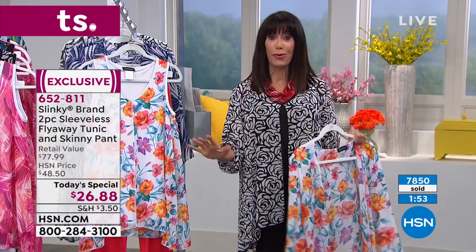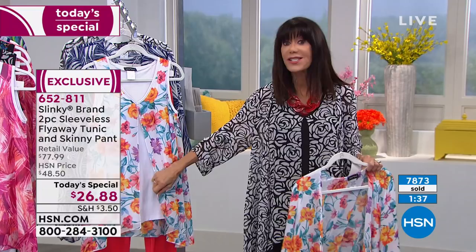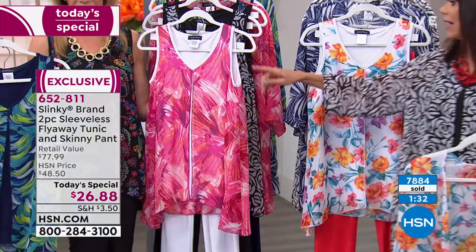You're going to get the fit, the comfort, the stretch, and you get an outfit that is an outfit. It's one purchase. You don't have to worry about what's gonna go with what, and you're getting the top sellers. You're getting the top tunics in prints that are all exclusive prints. And with almost 8,000 gone, let's go through the choices again, Jackie, for everyone.